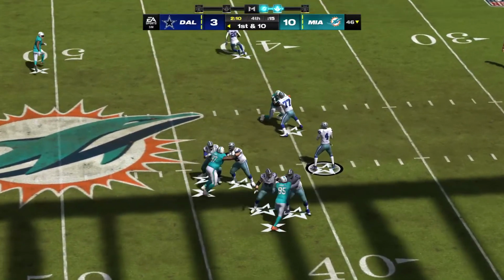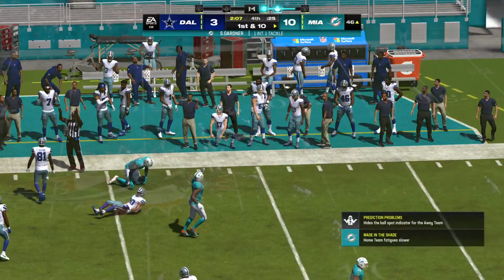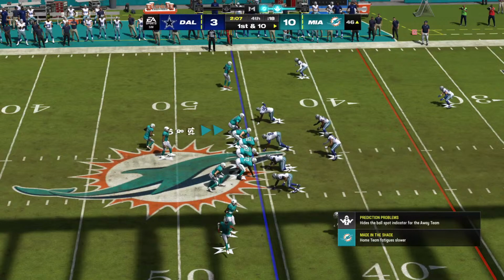1st down, Prescott. On a bad time late for a poor throw. It's intercepted. Sauce Gardner picks it off. And a return across midfield into the 46-yard line.